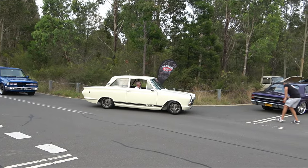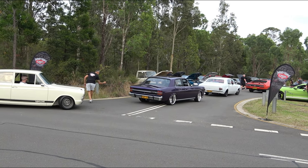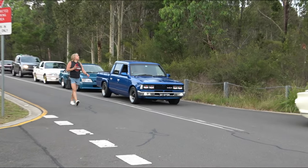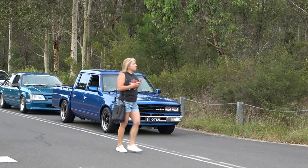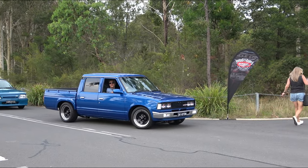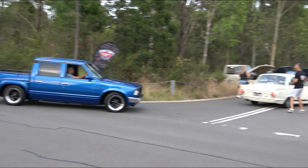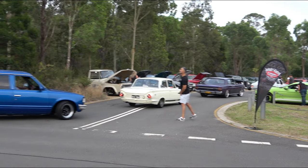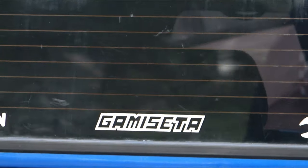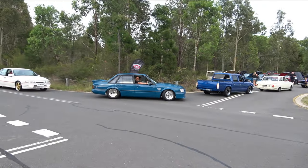Another beautiful Ford Cortina. And George in the Datsun ute. Looking fully sick. Good morning, George. How are you, lad? And of course, he's got the legendary sticker on the back. Yes, indeed. How are you, lad?